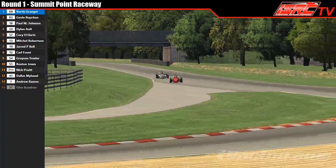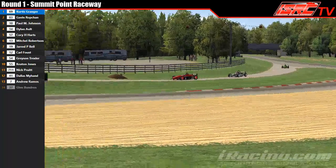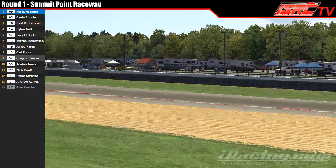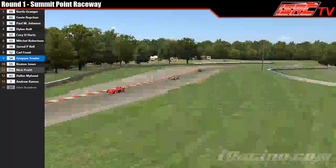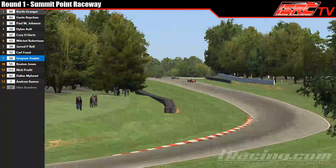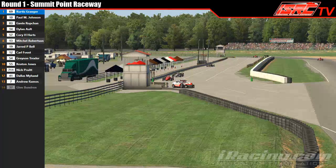And it looks like both cars are going to pit, so this is your battle for the lead right here. It looks like Paul Johnson's going to come in behind him. It's going to be a battle of the pit crews coming off pit road. We're going to have to see where Grayson Trexler comes out in all this. Looks like he might be too far back around the racetrack to get anything out of it. Here they go into their boxes.